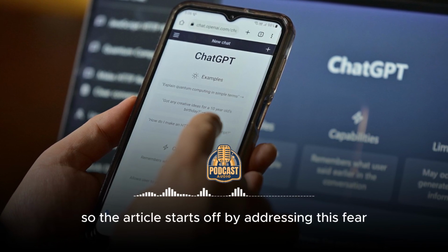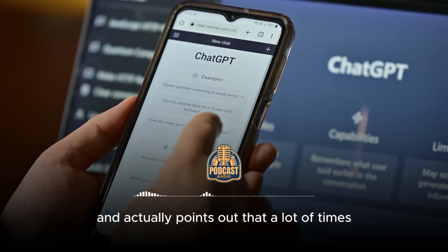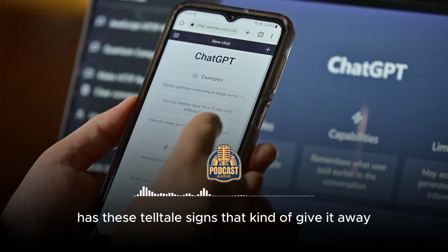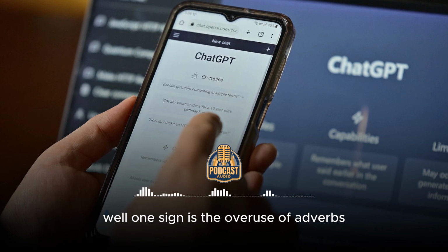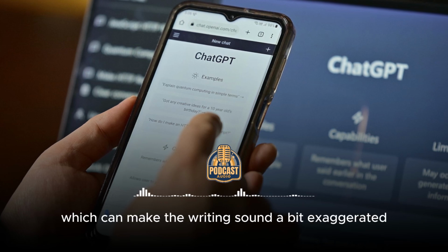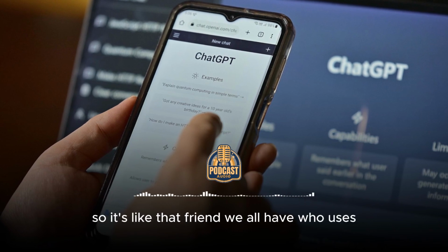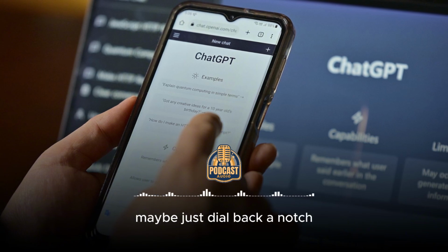Okay, so the article starts off by addressing this fear a lot of people have of their writing sounding too robotic. And it actually points out that a lot of times AI-generated text has these telltale signs that kind of give it away. So what are some of those signs? Well, one sign is the overuse of adverbs. AI tends to really pepper sentences with words like very, extremely or remarkably, which can make the writing sound a bit exaggerated and unnatural. So it's like that friend we all have who uses literally in every sentence. Exactly. You just want to say, hey, maybe just dial it back a notch.